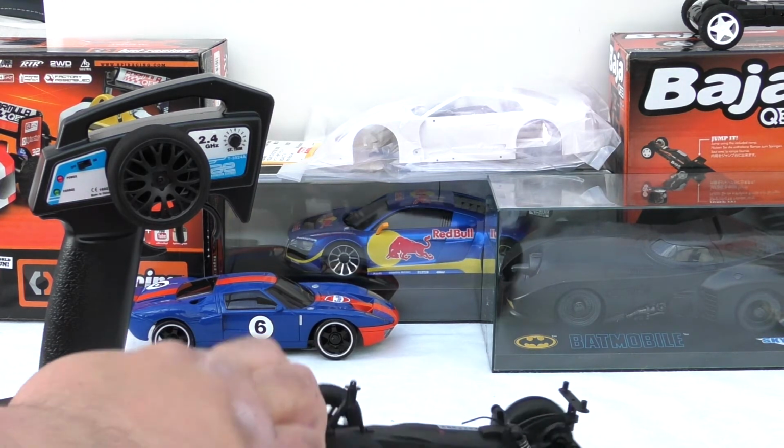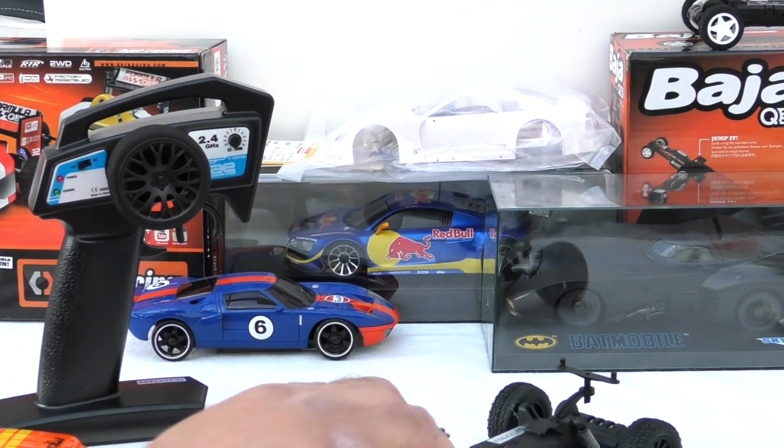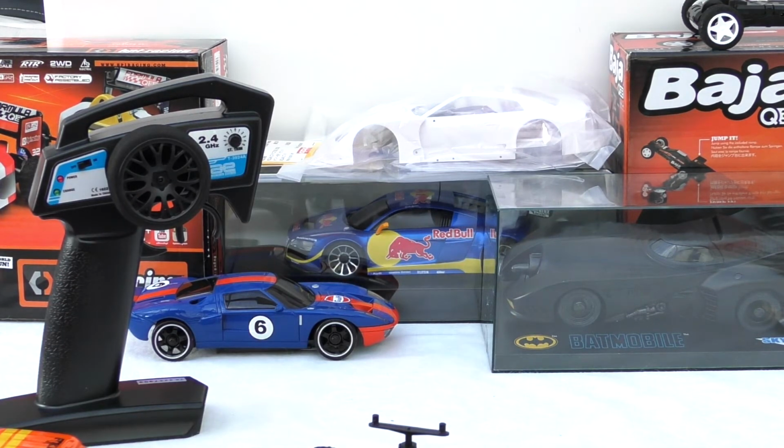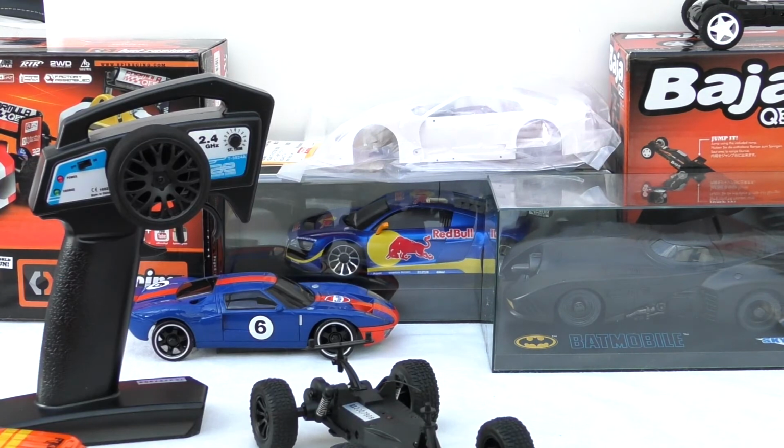Let's have a look. It's the wheels. So there's no chassis flex. The wheels are rock hard. Okay, right, cool. Let's move on, guys. Look at them on the display stand.